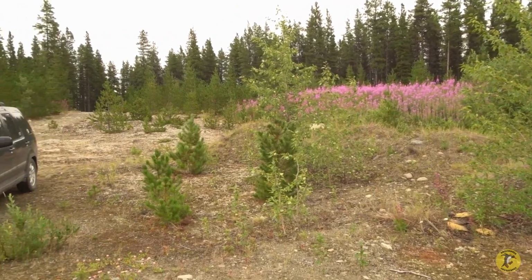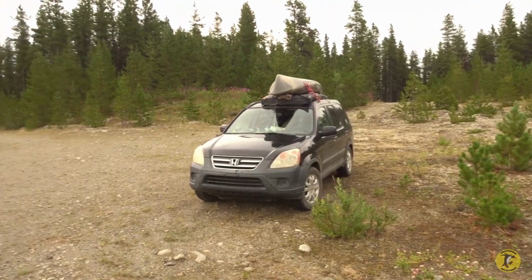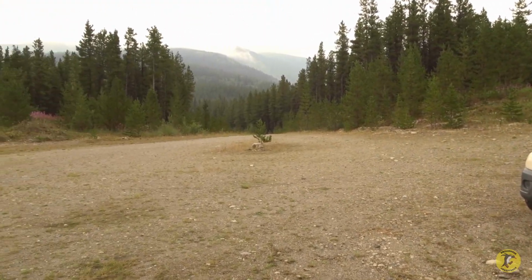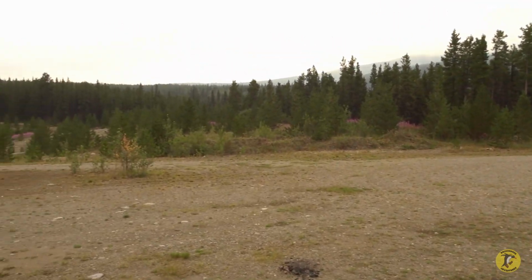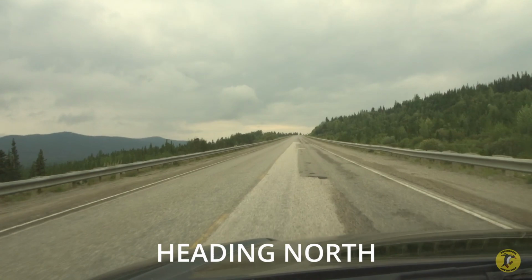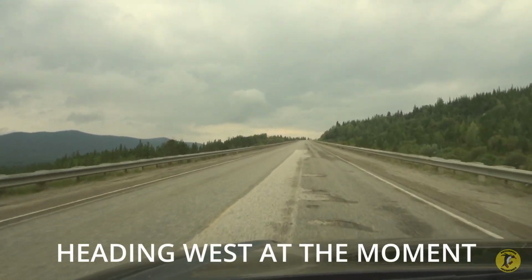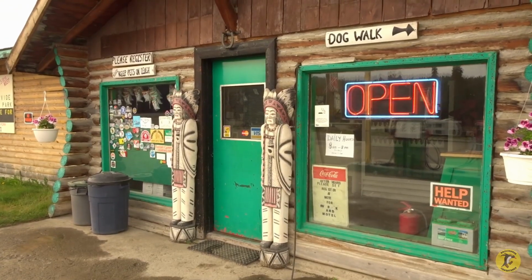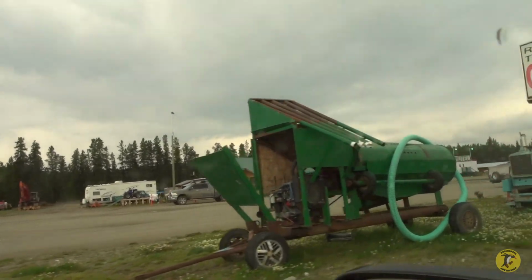This was where I camped, parked for the night last night. Out in the open a little more, get more breeze, and my thought was to get less mosquitoes. I don't know if that worked, but seemed like a logical thing to do. We're heading out to the open road, heading north, well, heading west at the moment. They call this the Continental Divide. Another little spot in the road, place where you can get some gas, maybe something to eat.